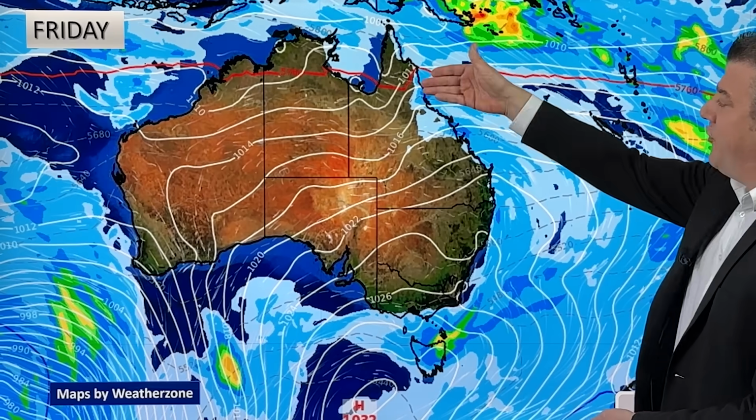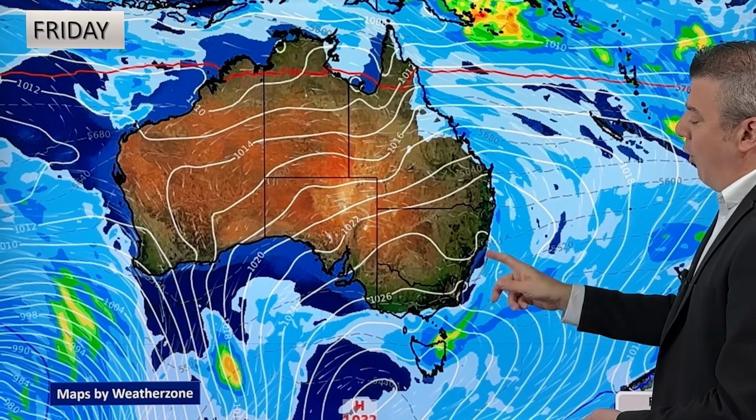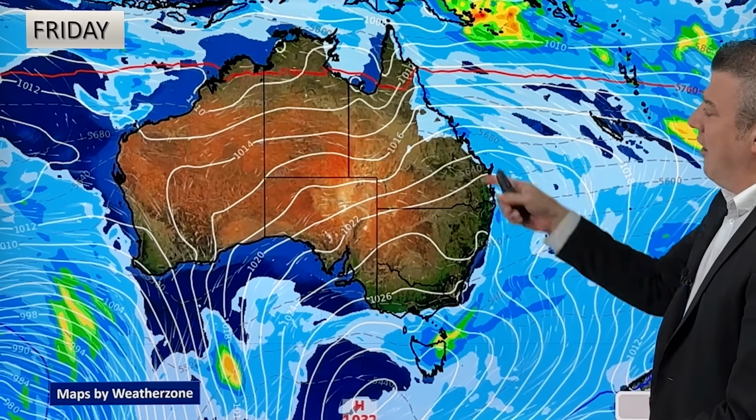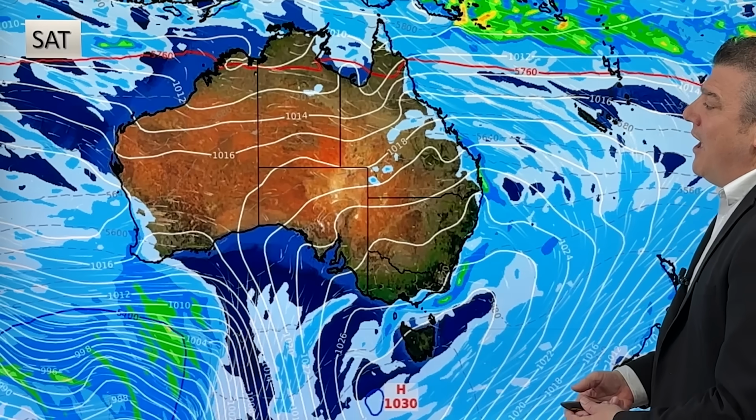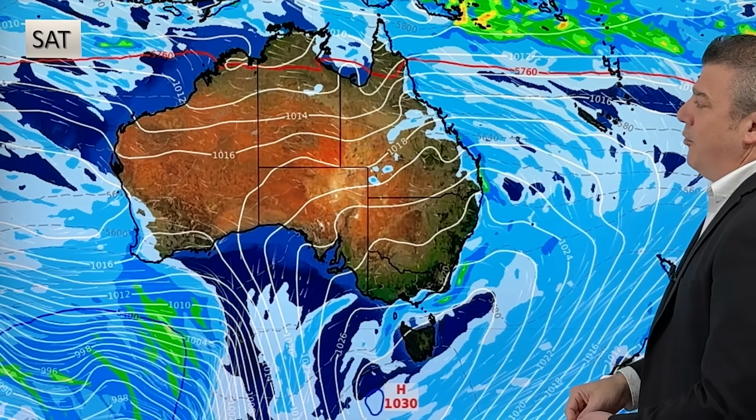Easterlies carry on for the top. That means more showers for Queensland, but not as many for New South Wales or the ACT. In fact, Sydney does look as though the skies might be a little clearer. There's certainly been a heck of a lot of cloud around the eastern coastline of Australia this year. As we go through into the weekend, into Saturday, a few more showers popping up through Queensland. Not much though, most places are dry.